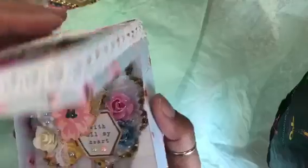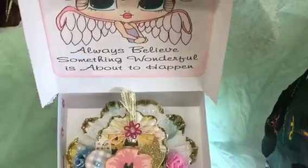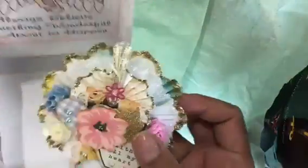Oh, the little chicky box that she made. So cute. Oh my gosh. Always believe something wonderful is about to happen. Yes. I live that way.